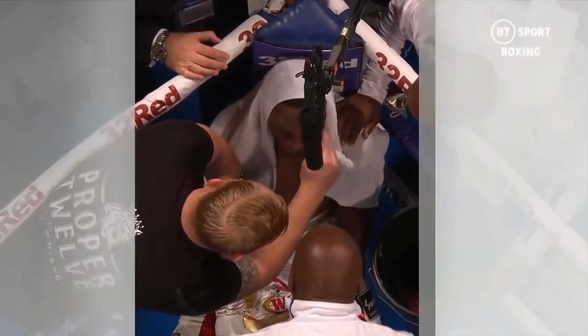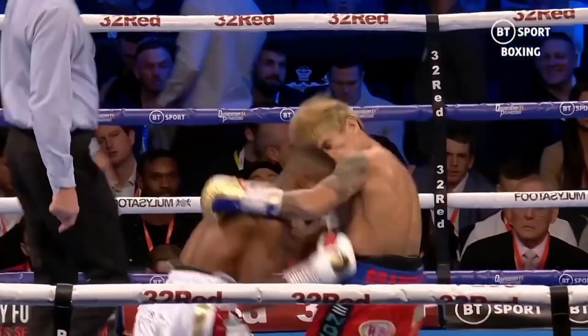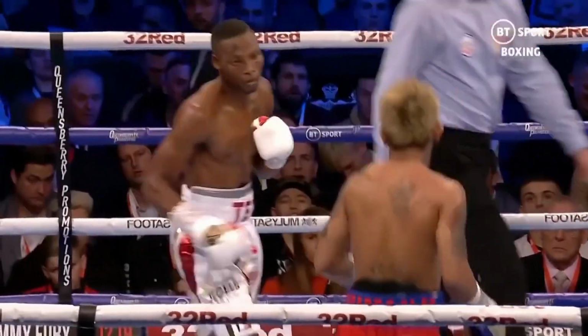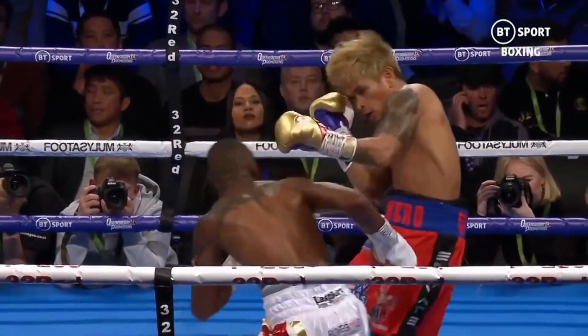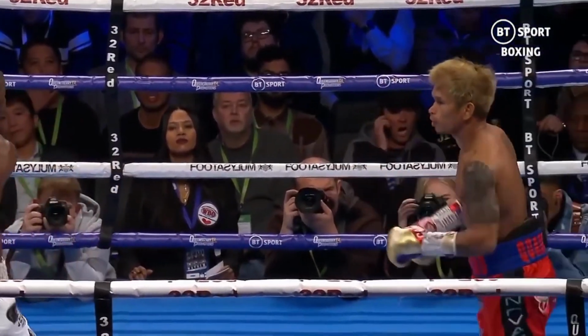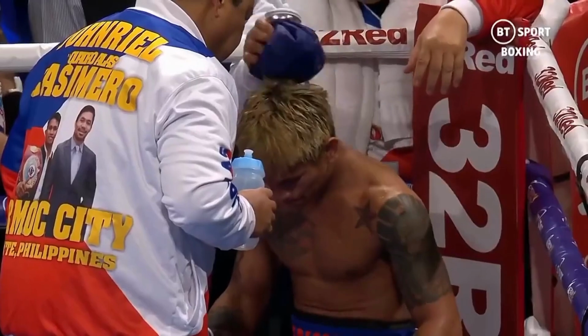This is the WBO bantamweight title fight, and Zolani Tete, the taller man, that's where he goes in, and it looked as though there's a clash of heads there. I thought it was a good right hand and half a head, but yeah, it was a full-blooded clash of heads, wasn't it?